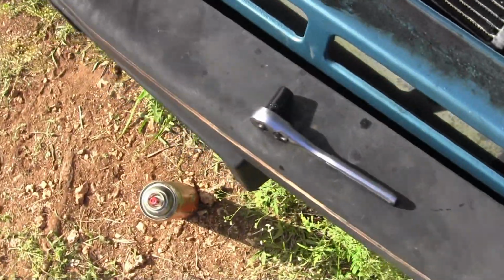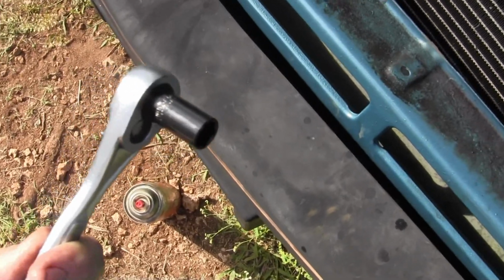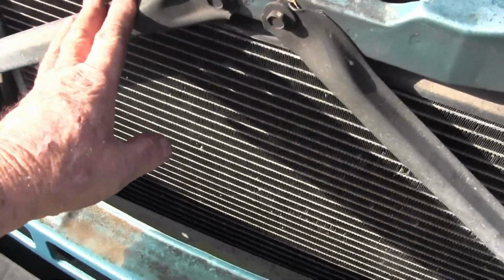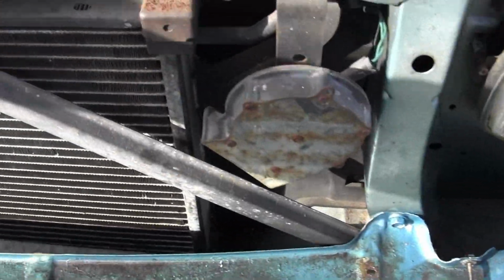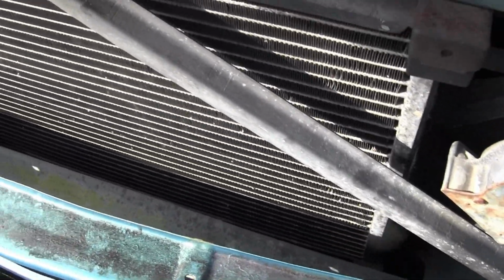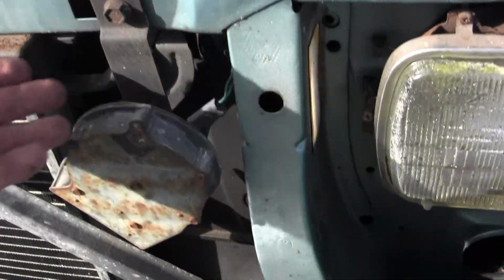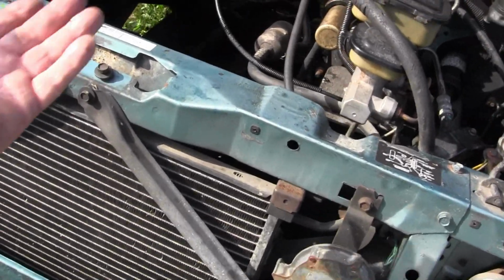The best tool I found was the 1/4 inch drive with this 10 millimeter Summit Racing tiny socket. Seemed to work pretty well. So next we'll be taking off these supports and get the horns out of the way, and then get the air conditioning condenser removed, and hopefully I can get this top support to come loose and out of the way, so I have enough room to get the engine out.